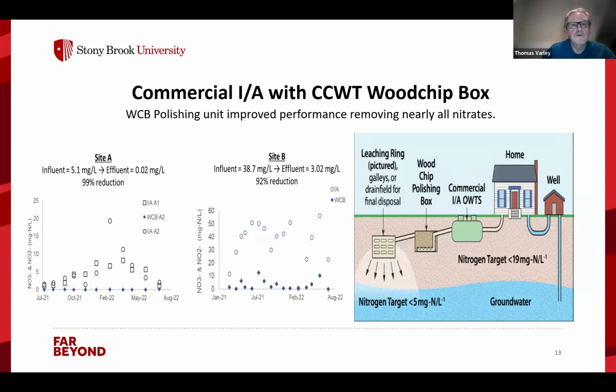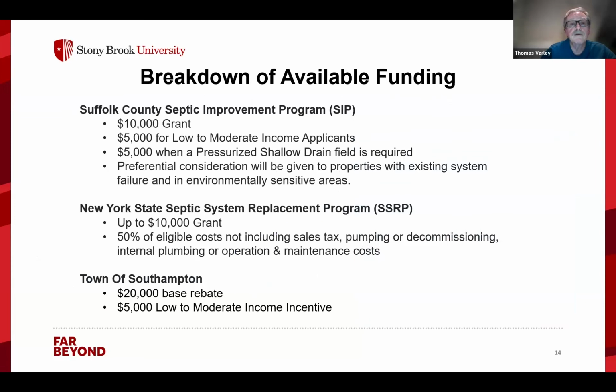And for some installs right now, when I talk with homeowners, I'm looking to see if they're open to adding a wood chip box onto their system. And for now, we can pay for that extra through that grant. So let's break down the funding.